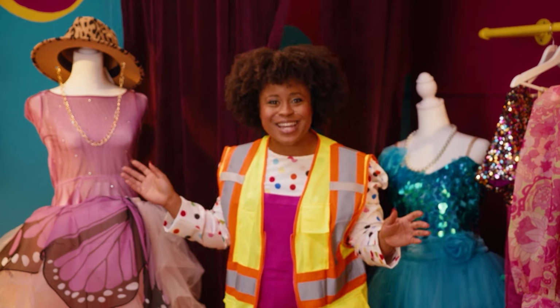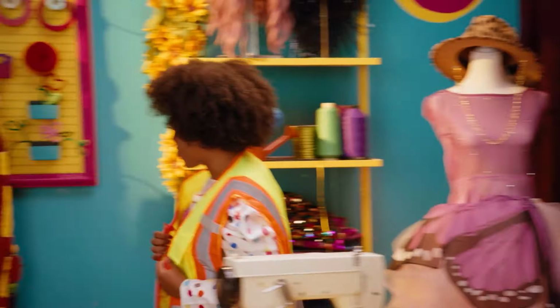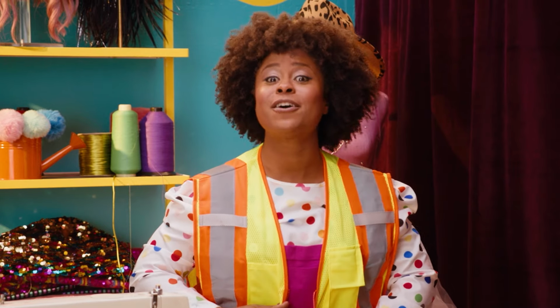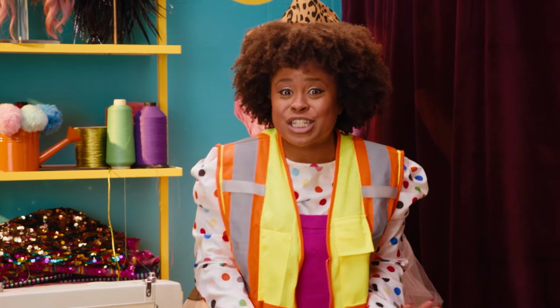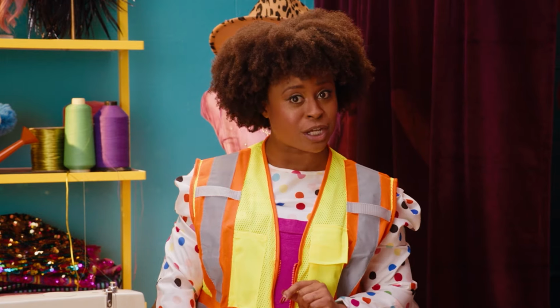Hey, friends. Welcome to my fun, fabulous costume closet. You just caught me dressing up in one of my latest, greatest costume creations. This piece right here is called a vest, but it's no ordinary vest. No, it's a super special vest! Because it's bright orange and yellow, and it's worn by people who do construction.